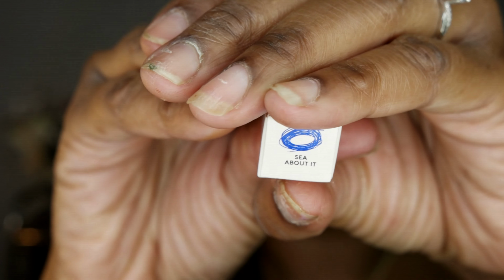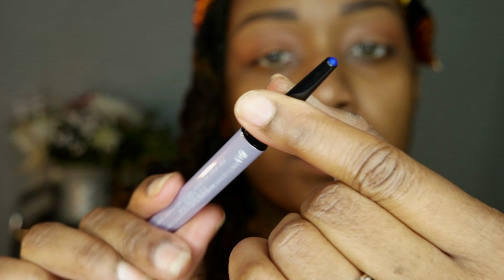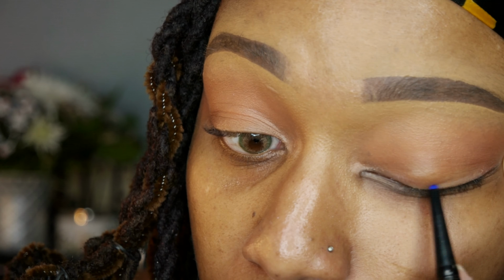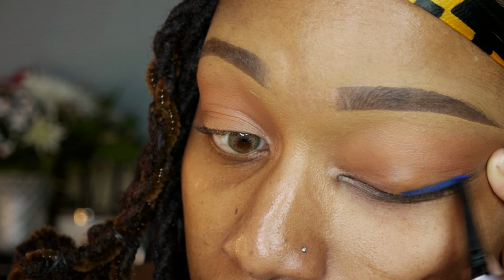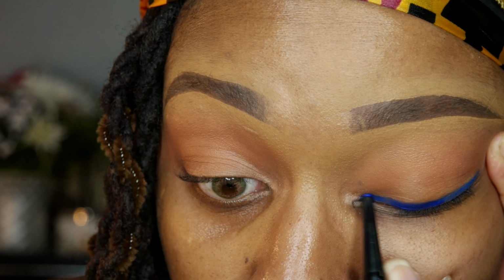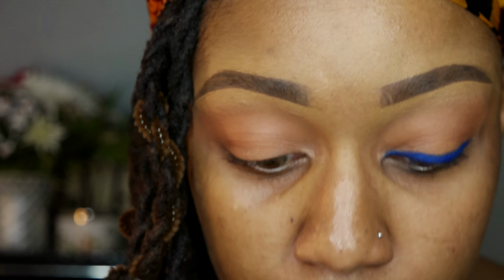I just wanted a little something, okay? Here is the Fenty Beauty liner. The name of this is See About It, and it's a really nice blue. So this is what we are going to be using to line our eyes. We're going to line the top portion of our eyes right now, and this is pretty simple. The liner was very creamy. It was very easy to work with.